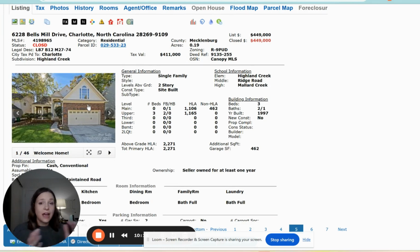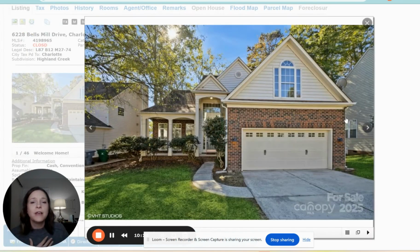Again, we're kind of sticking with the average home. 2,200 square feet, 3-bedroom, 2.5 bathroom, built in the late 90s. I think this one is so pretty. This is like your typical Charlotte feeling home. Like when people talk about moving to the Carolinas, I oftentimes get, I want brick and a front porch.